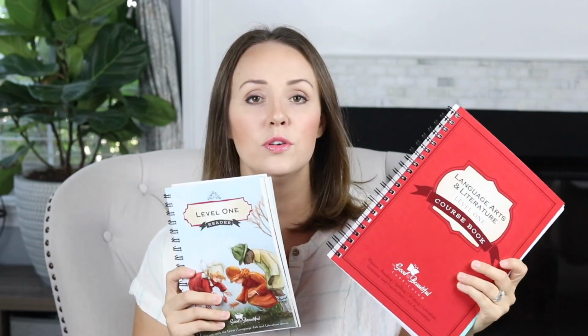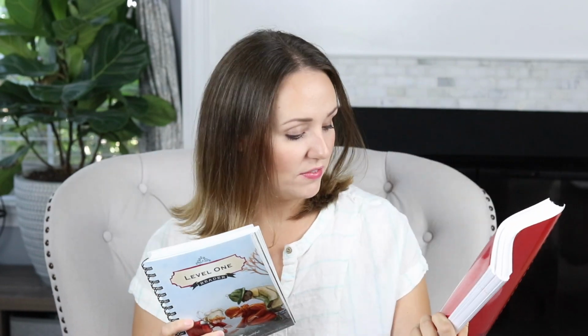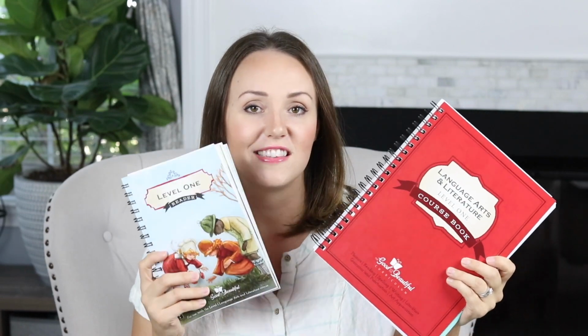Next is language arts. So we chose the Good and the Beautiful language arts this year. Level 1 for my daughter. We did the level K last year for her, and I also have a full in-depth review of both the level K as well as this particular level 1, which I believe is the 3rd edition. It's the brand new edition. They made some really exciting updates to the curriculum, and we are just really excited to use it this year.